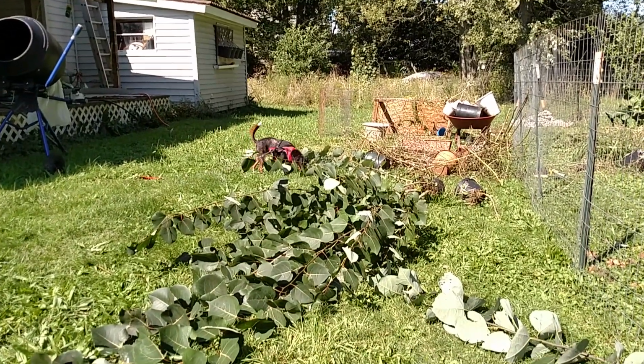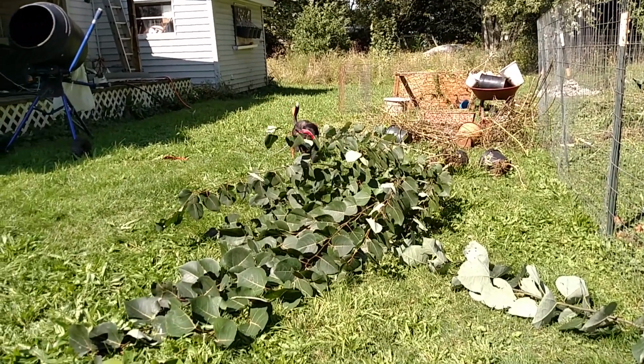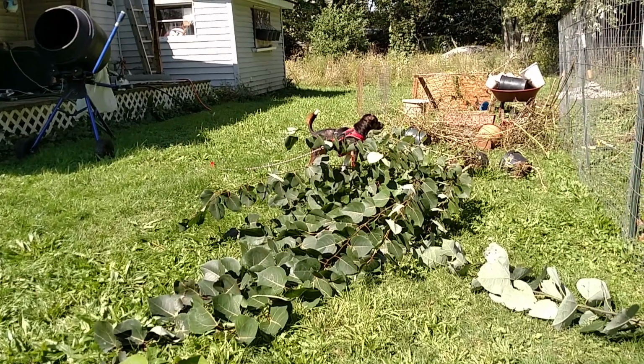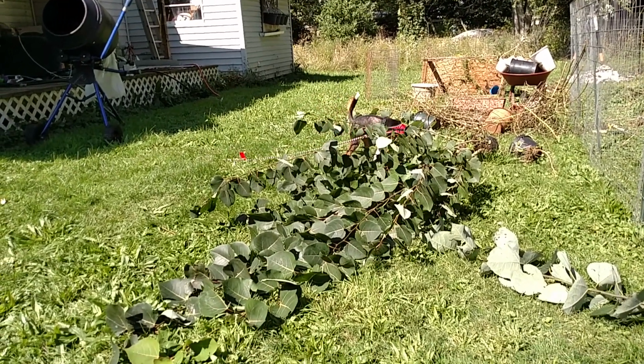I don't even know if I'm keeping these trees. Right, we don't even know if we're going to keep the trees. Well, if worst comes to worst, put them to the road. Well, we'll probably just burn them. I'll just burn it up.